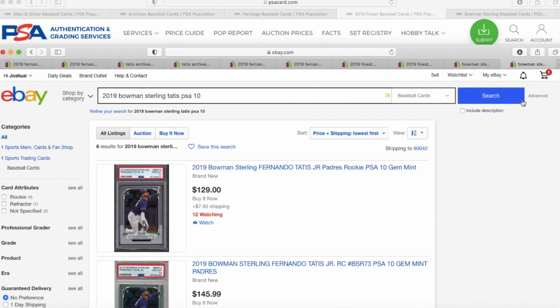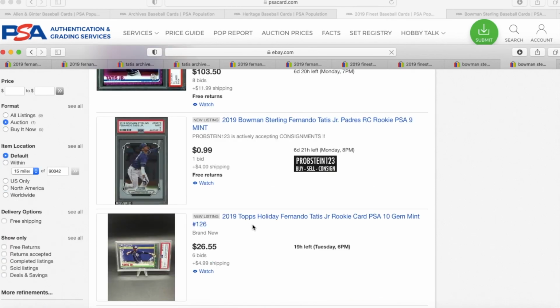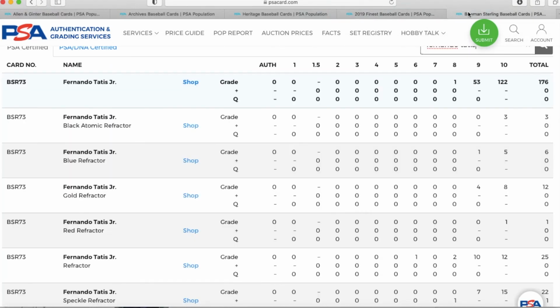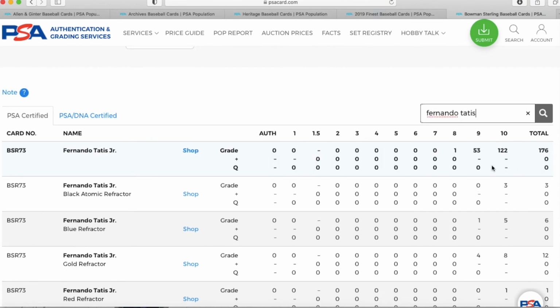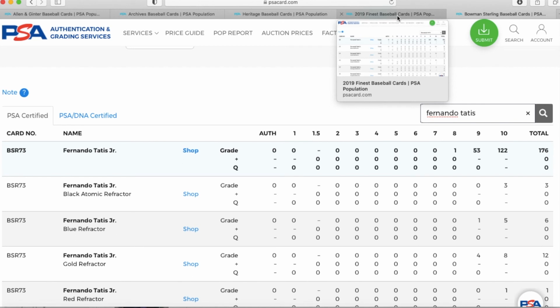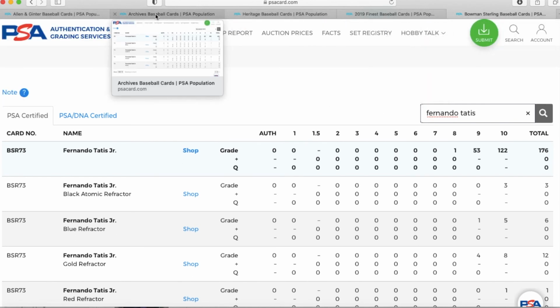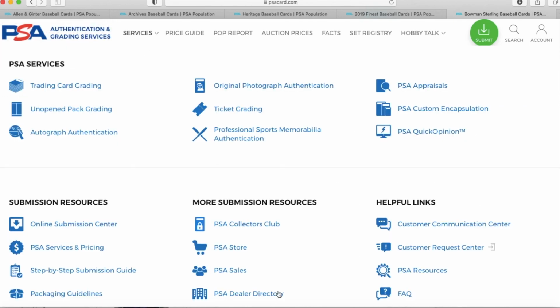So this card is actually one that you might be able to snag at a good price, and they don't really have that many listings on here for it. Pop Report shows Bowman Sterling at 122 Pop Report. Bowman Sterling is actually a pretty good brand in my opinion. I prefer Bowman Sterling and Finest over some of these other cards that I showed you, over Heritage, over Archives, and over Allen and Ginter.